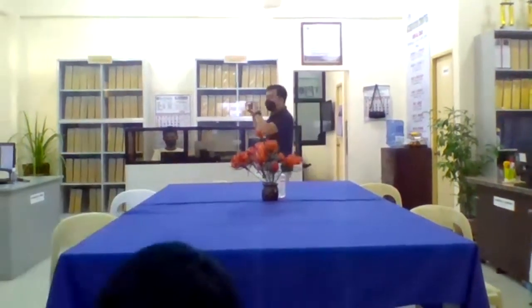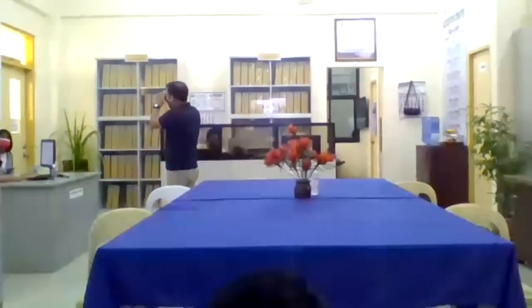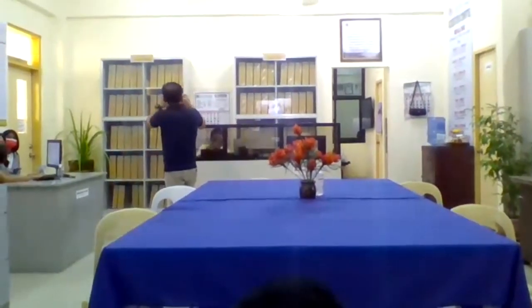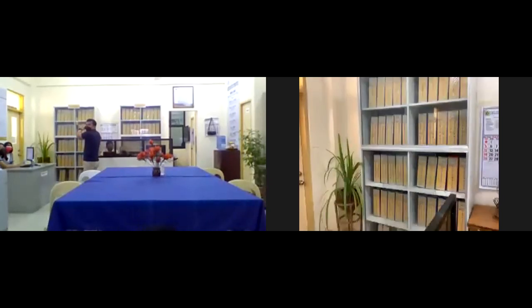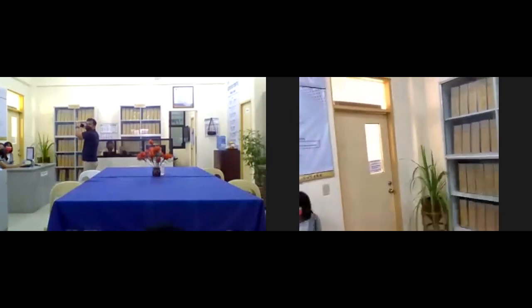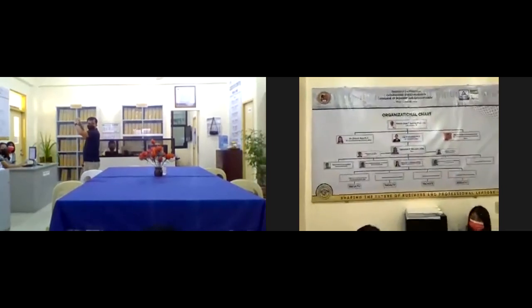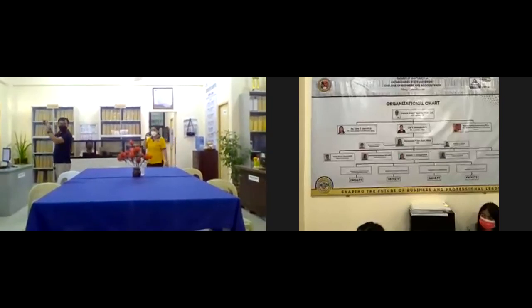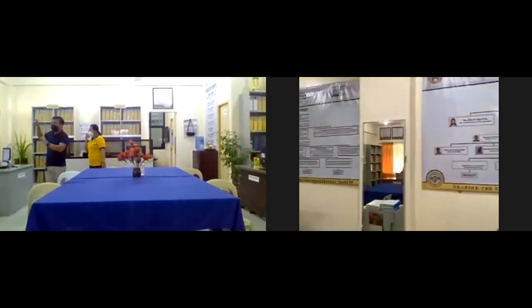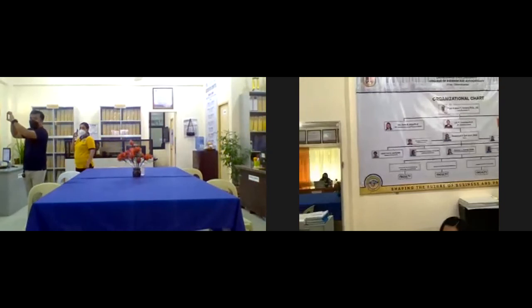So we have here the staff of the Accreditation Office of the College of Business and Accountancy. Sige. We have here the files of the College of Business and Accountancy for the different programs that it has, the accreditation files of the office. Okay, so here the organizational chart and the functional chart of the College of Business and Accountancy.